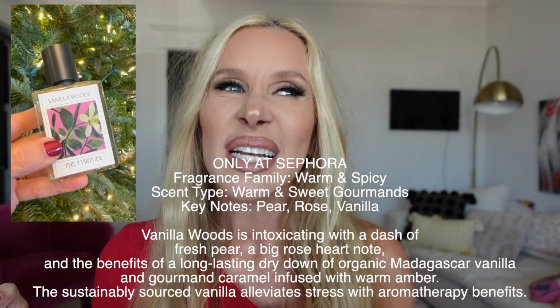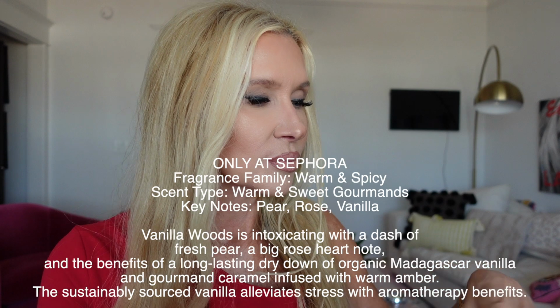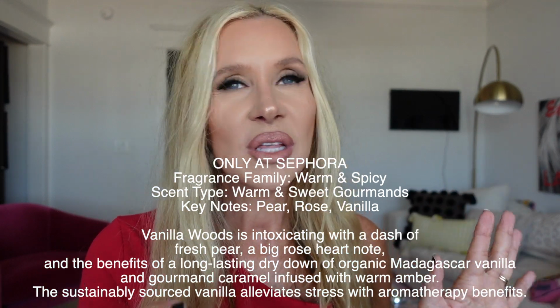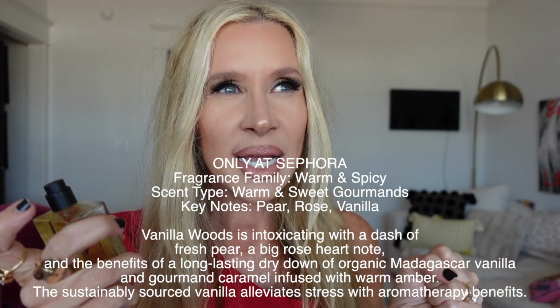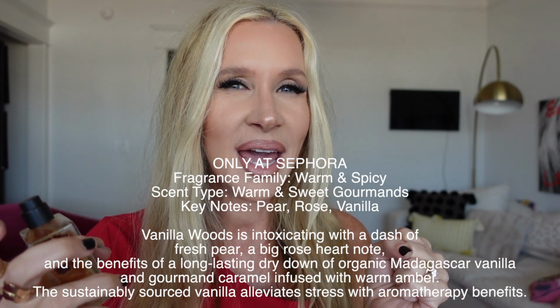It's sexy, earthy, okay, how can I describe this? Almost like a woodsy vanilla. It's almost like with a little bit of like suede smell or something like that. I could go through all the notes, and I will probably put those up here, but I just want to tell you what I think and how they make me feel. This one is sexy.